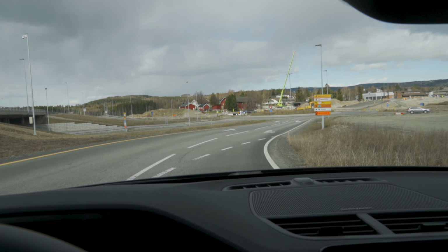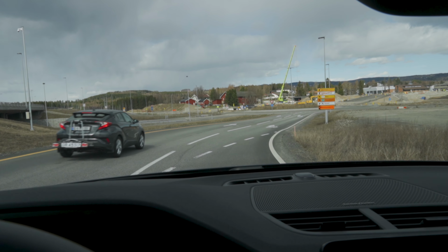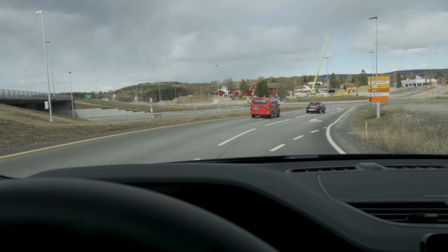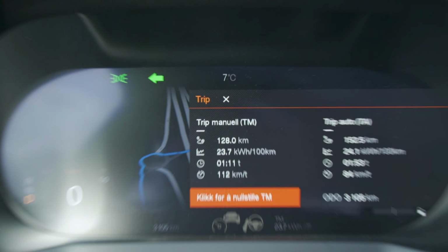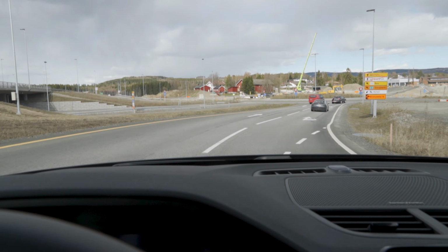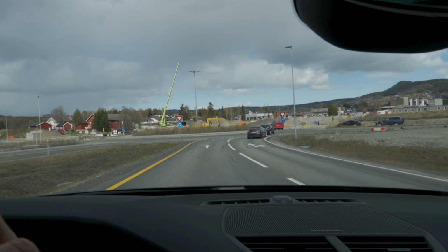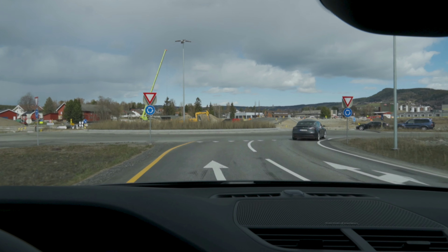So we're gonna turn our nose south again, and you can also see that the temperature here is now 7 degrees plus. Did I show you guys? 7 degrees plus. So we're gonna turn our nose south again, head to Oslo, and then check out our consumption then and connect to a charger and see what kind of speed we do get.